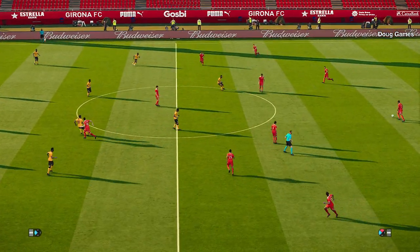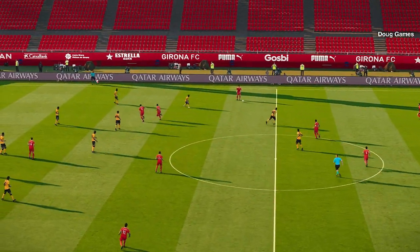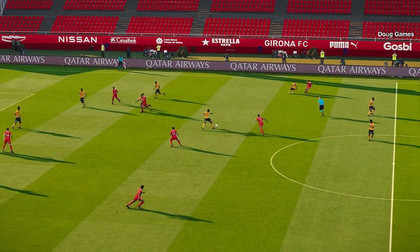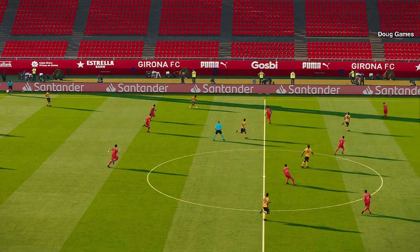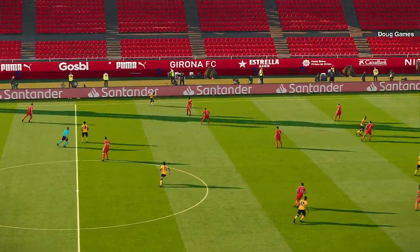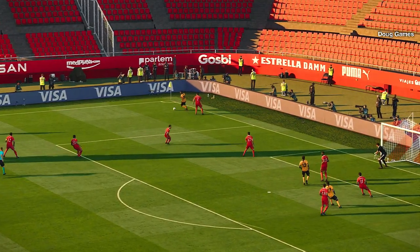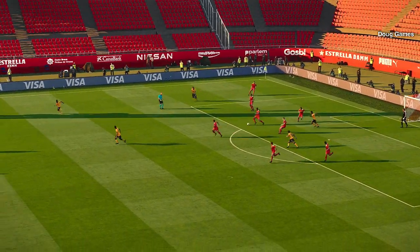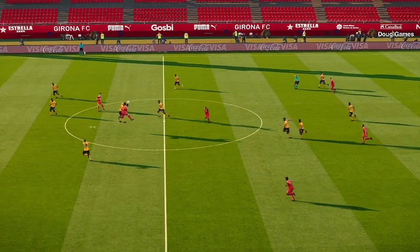A 1-0 lead established. Still a fragile lead, though. They can't afford to sit on this. And it's played forward. Whipped in. Has he found his man?